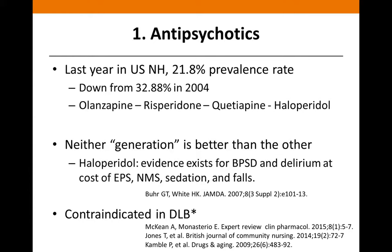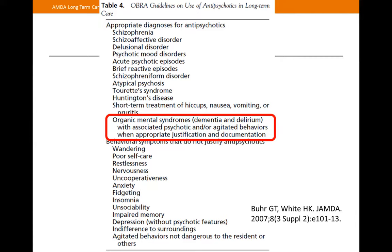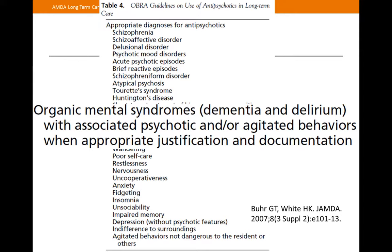So you get a paradoxical effect. So we don't use that in dementia with Lewy bodies. That's what DLB means. These are the guidelines specifically for nursing home patients and when you can and cannot use antipsychotics. It gives a guide to the nursing home. They actually do say that you can use them in people with dementia and delirium with psychotic disorders as long as you justify it and provide documentation.